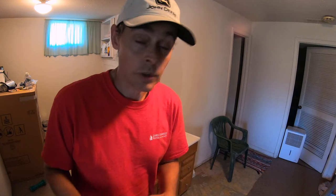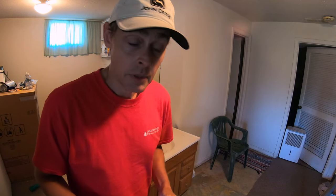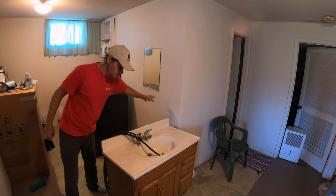Most of what we've been focusing on since we moved out here have been exterior things, stuff for our animals or the garden. Well, tomorrow we've got a plumber coming over, and he's going to help us out with a few things on the inside. One of those things will be plumbing in a new utility sink right here.